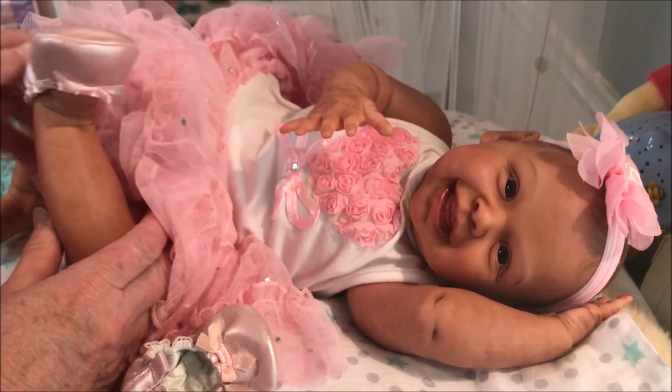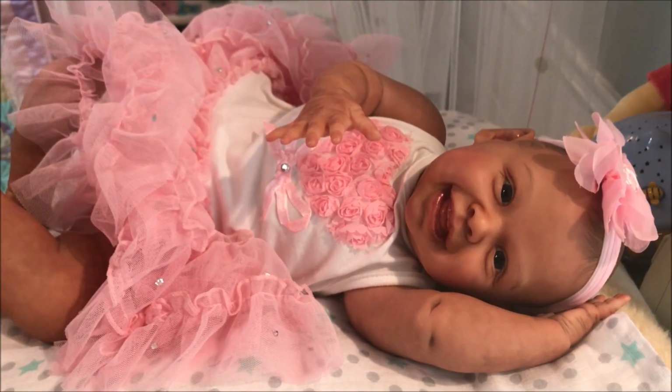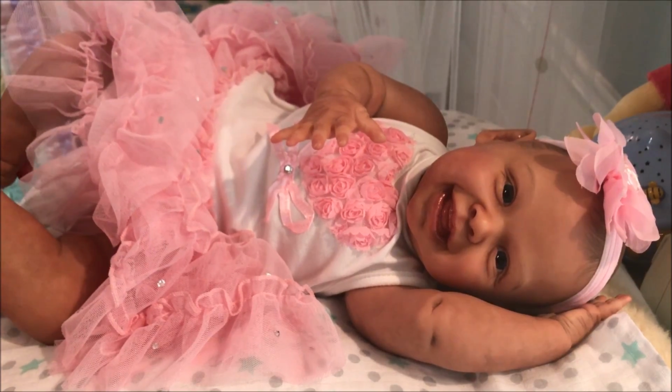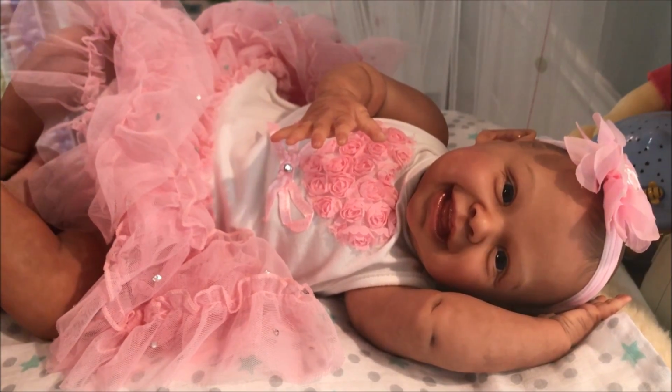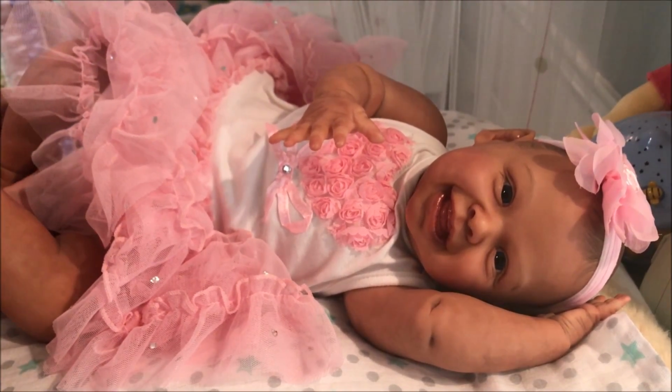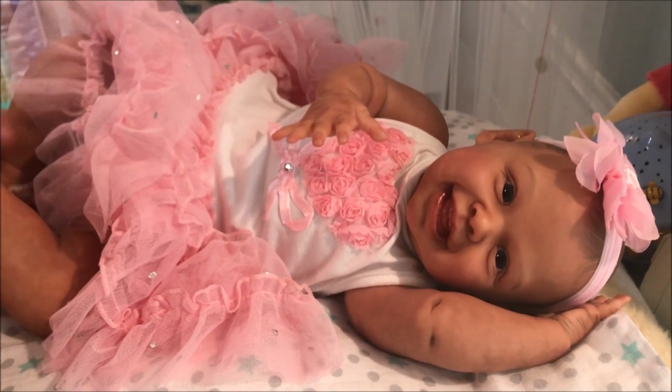And there we go. Look at that. It fits so good. I didn't know if I had any ballet slippers that would fit you. All of them were too big, but you have tiny, tiny feet. Aw, there we go. So sweet. Yeah, and she's so happy too.